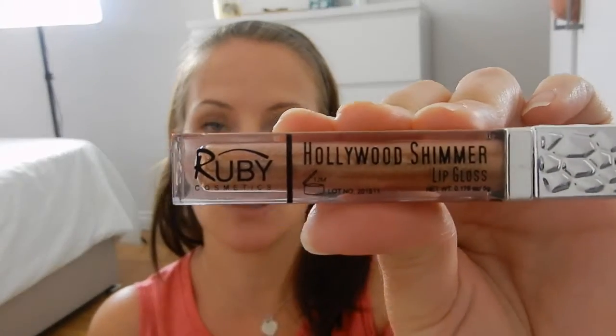Like that. And my lipstick, I just change it up depending on what colour I'm wearing, but the majority of days I go with my Blistex Tint and Shine lip balm, because that's a nice colour. It generally goes with everything, and I just put it on like so. And then just to give a little bit of sparkle, I'm currently using my Ruby Cosmetics Hollywood Shimmer lip gloss, just to go over the top.